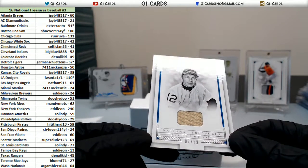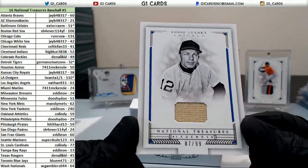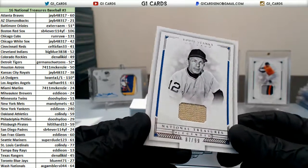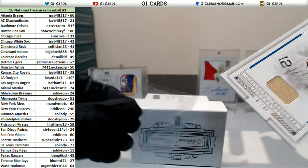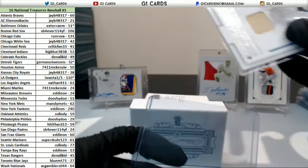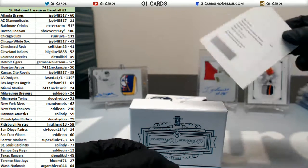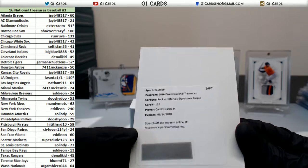Eddie Stanky, Chicago. I'm going to say that's Cubs. Out of 99. Somebody want to check that? Eddie Stanky, card number L-ES. I'm almost positive that's Cubs, but. Stanky. Got a redemption. For the Cubs, rookie materials, signatures, purple.